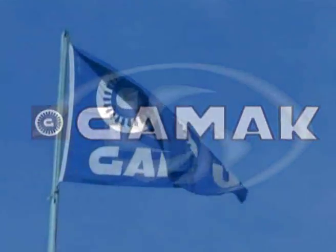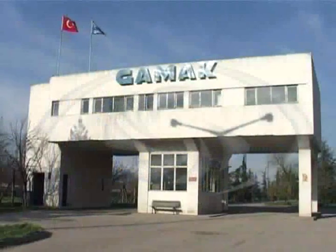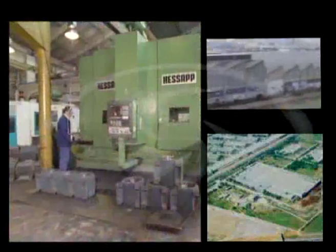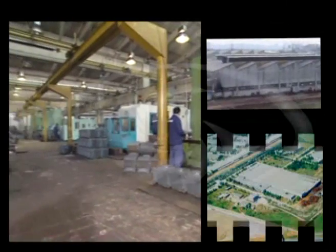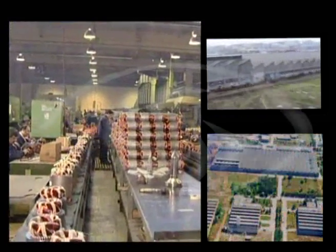Gamak started as a local and the only electric motor manufacturer in Turkey in 1961 and its premises of 38,000 square meters in Istanbul. Its quality-first concept has been duly perceived by its customers very shortly and was attributed to be a number one supplier in the marketplace among its foreign competitors.